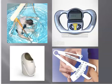So, okay, well, that is the 5 components of physical fitness. Let me know if you have any questions.